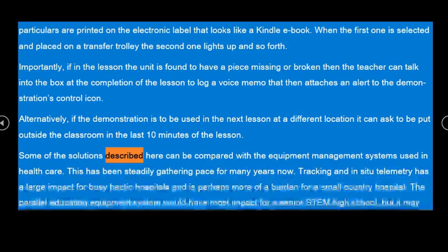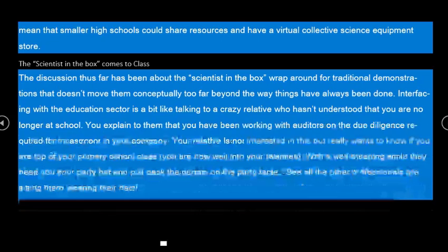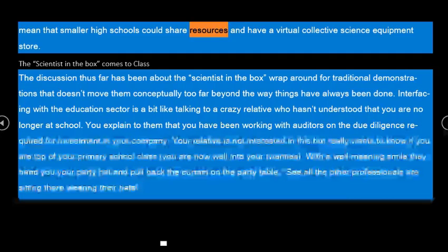Some of the solutions described here can be compared with the equipment management systems used in healthcare. This has been steadily gathering pace for many years now. Tracking and in situ telemetry has a large impact for busy, hectic hospitals and is perhaps more of a burden for a small country hospital. The parallel education equipment system would have most impact for a senior STEM high school, but it may mean that smaller high schools could share resources and have a virtual collective science equipment store.